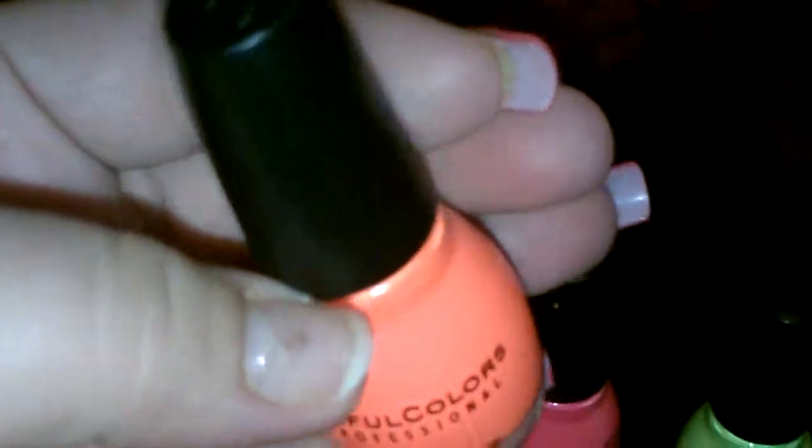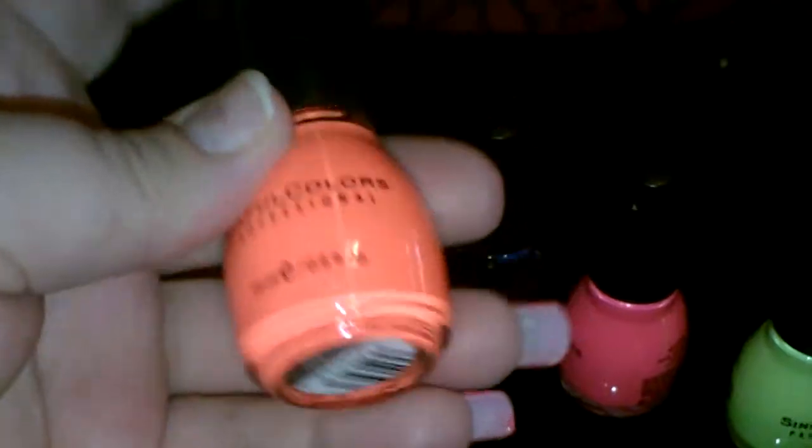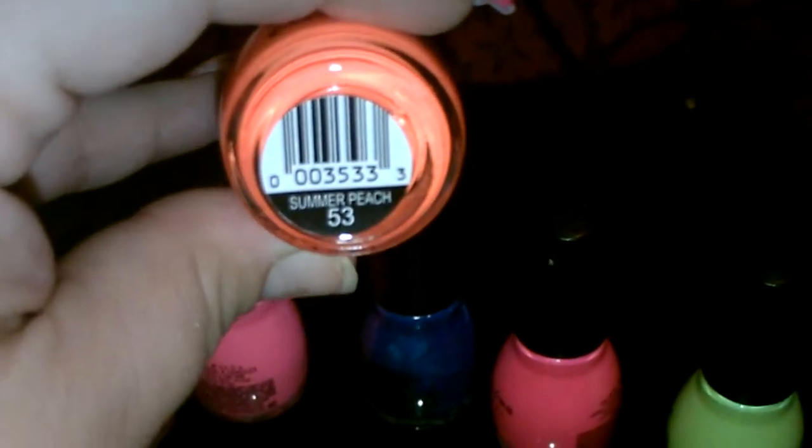Now these six colors in front of me are the ones that I only paid a dollar for. One of the colors that I picked up looks like a coral on here, but it's actually a really bright orange. I mean, it's a lot brighter than it's showing you. You're not even seeing how pigmented and how orange. If you think of neon orange, that's the actual color of this. And this is in Summer Peach, number 53.